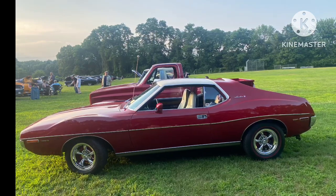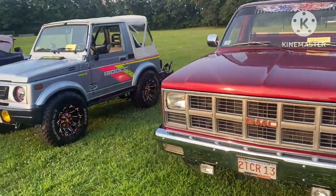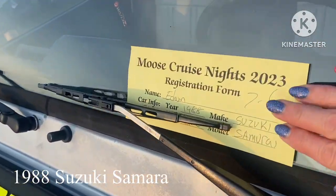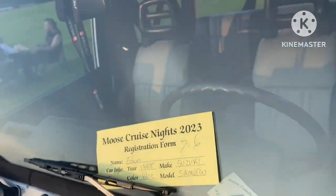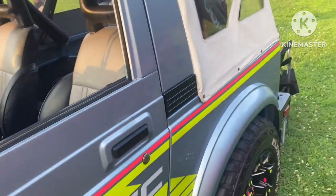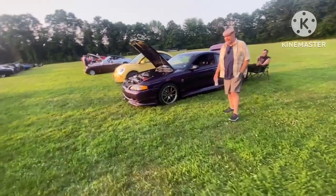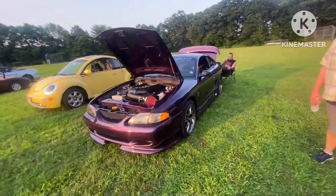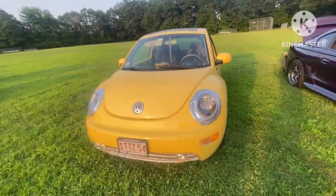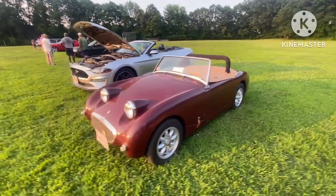This is a beautiful car. I used to have a Geo Tracker at one time, and I loved that little car. This is very similar. This Beetle has foil around the lights. That's a little odd. Here's a cute bug eye Sprite.